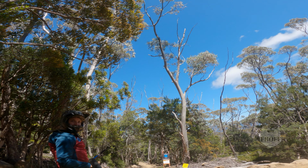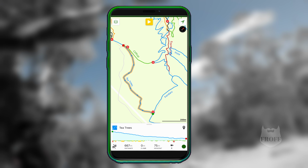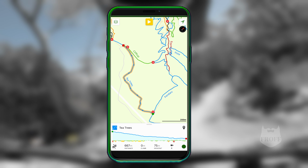It's at this intersection where your options start to open up. Head left down Tea Trees to the west side, or right down Pandani to head down the east side. There's a little climb out from the west side, so east it is. Yeah, it's sick.